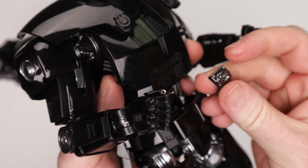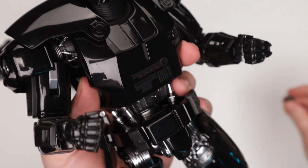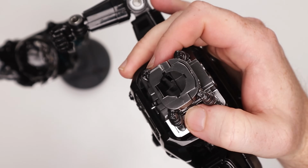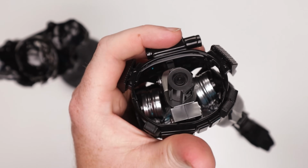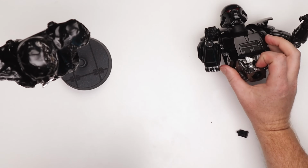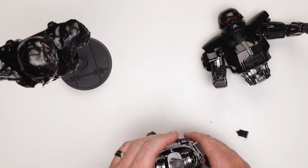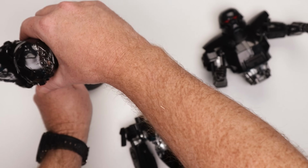Oh, there we go. All right, so that came right out. Not a problem. Okay. There you go. And then we should be able to just pull up. Okay, yeah, it just pops right out. So that's the pin that's holding those together. And I guess you could put that one on the other stand, but I don't know why you'd want to. We should be able to do this guy.